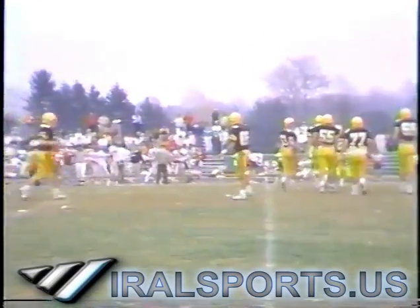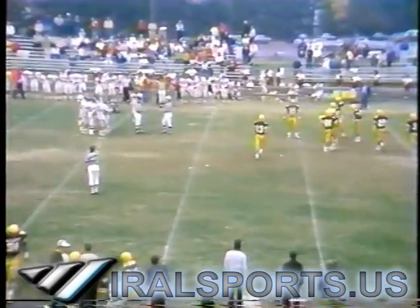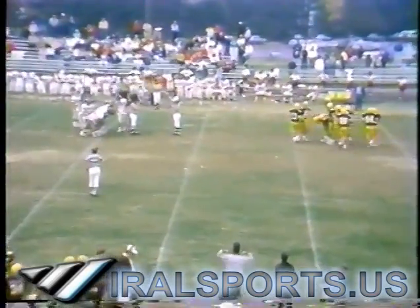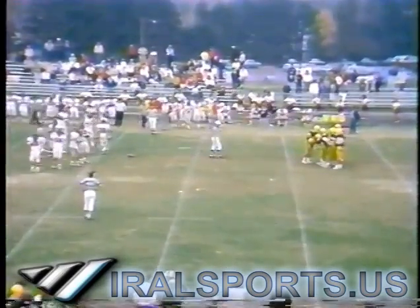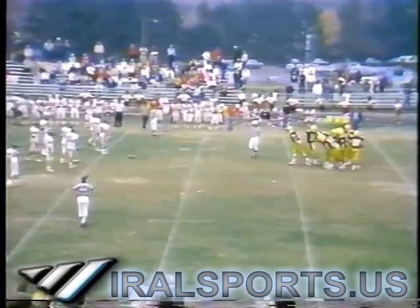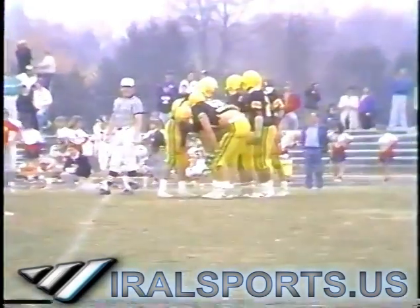Sachs tried a little acting job there. He was hit after he got rid of the ball, but he was back down on the ground. The guy just sort of rolled into him, and he fell over like he'd been poleaxed. They mark it at the 47-yard line of Ryan, so McDevitt has excellent field position. What Ryan has to do here, Tom, is force a turnover. Look for a turnover, right.